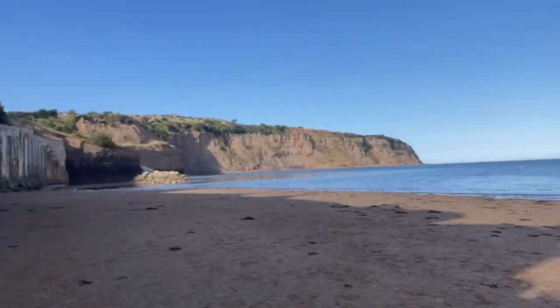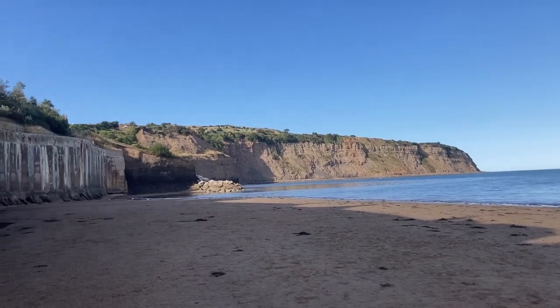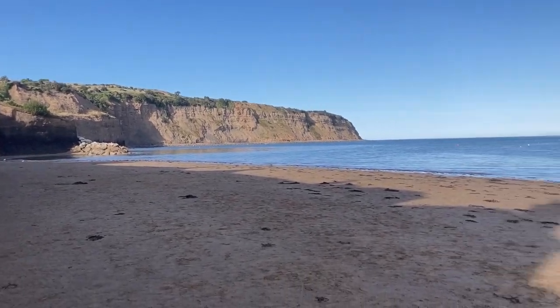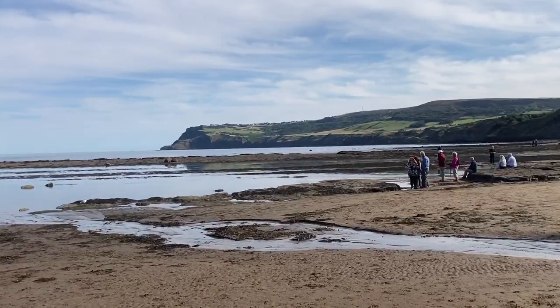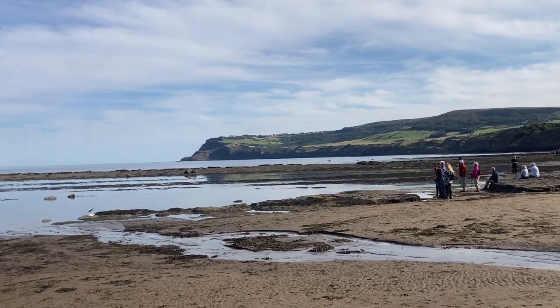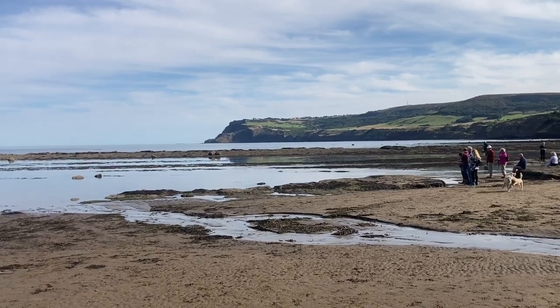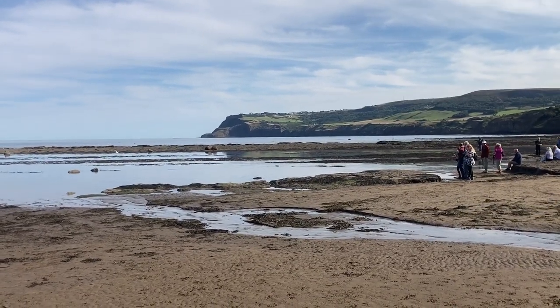Didn't quite make the whole length of the beach, the tide's just coming round the rock there, so I wasn't able to go around the corner, but we've done right along to the other end. You see Raven Sky on the top of the hill there and back down. So a fabulous walk and a fabulous day, and he's met up with a few nice dogs.